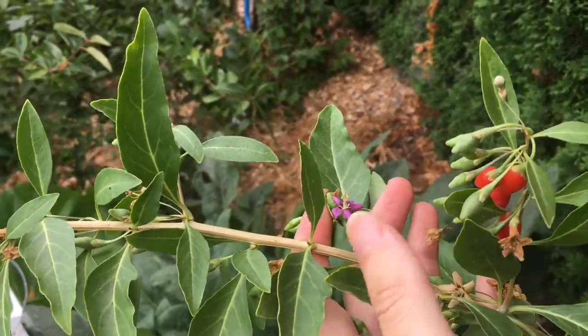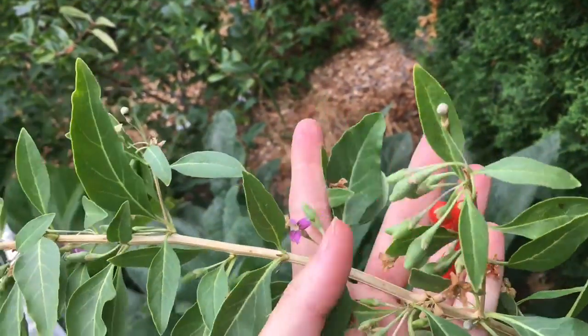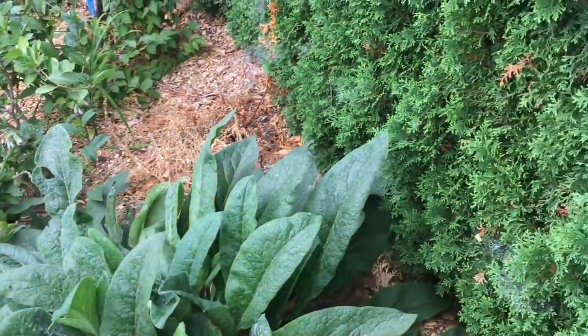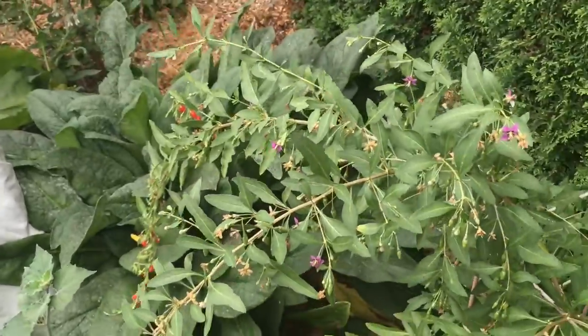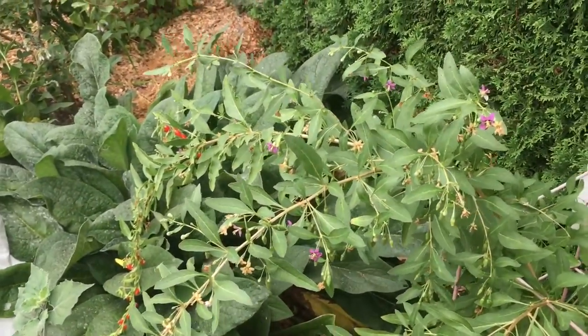Here you can see the purple flower, the green immature fruit, and the red mature fruit all at the same time. And the fruit will hang out for a long time. It doesn't have to be picked immediately, and it doesn't split like tomatoes.